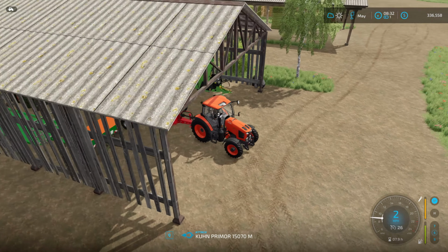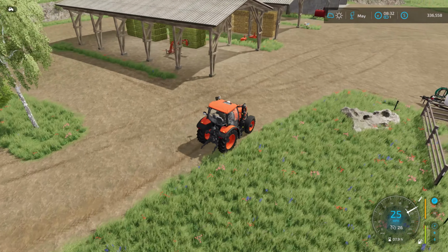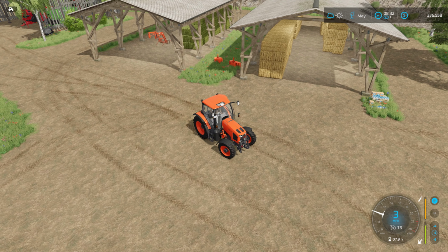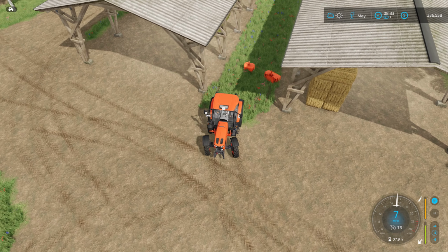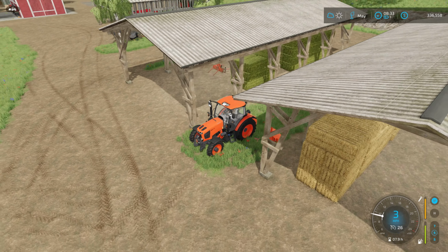Already got the chickens taken care of. We're going to go ahead and take care of the sheep in just a moment. Got the cows all taken care of. They got their straw, got their TMR, and they got water. And as you can see, I'm hooking up a weight to the Kubota because we're going to need that, because we're going to be picking up a lot of hay bales.